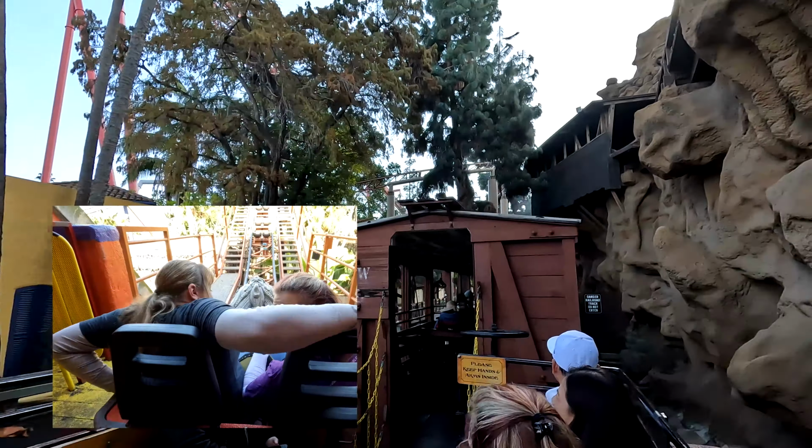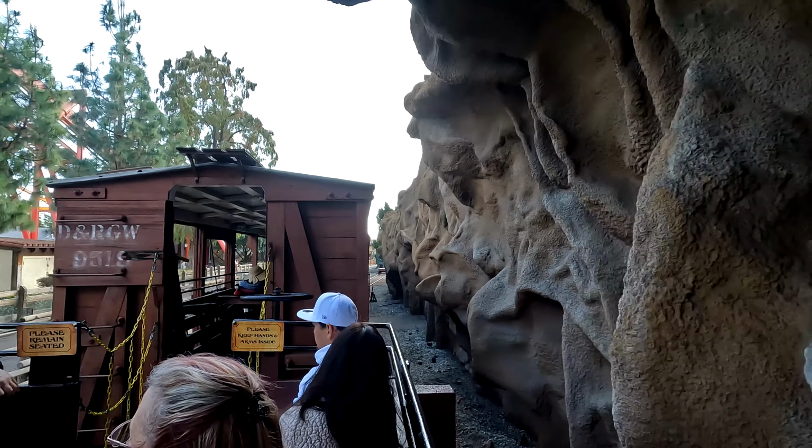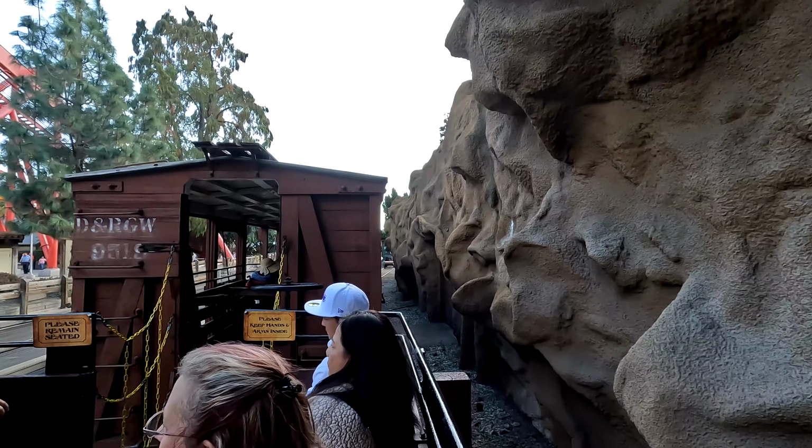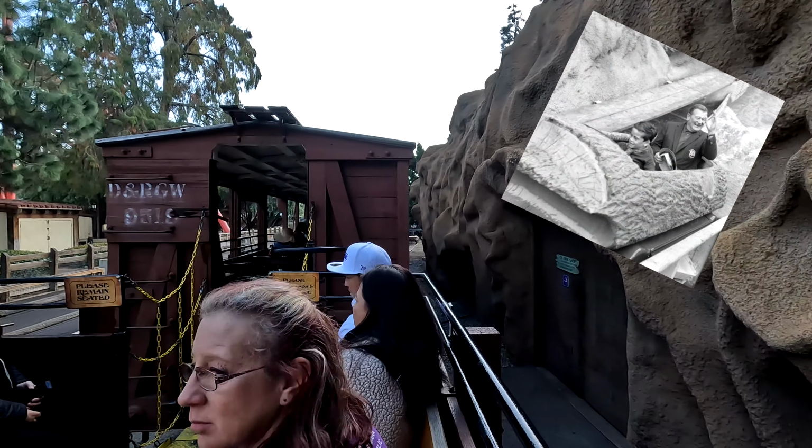And we are now passing under the Silver Bullet, a premier inverted roller coaster where your feet dangle below the coaster as it pulls out of the station. One of my favorite rides. And of course, as you look to the right, it is the Timber Mountain Ride, a water flume style ride that opened in 1969, and for trivia's sake, the actor John Wayne was its very first rider.